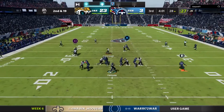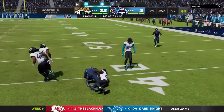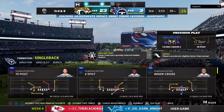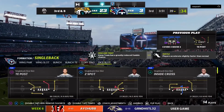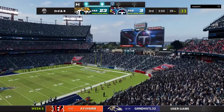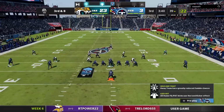On second down, here's Tannehill. It's complete. This is Derrick Henry. And he'll get it out near the 40 to the 39. Without the previous penalty, that would have been a first down. Instead, it's just a gain of 10. This offense in desperate need of a conversion as they come up on third down.